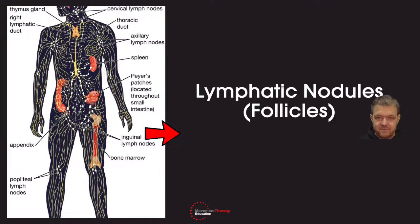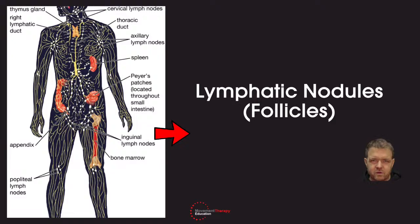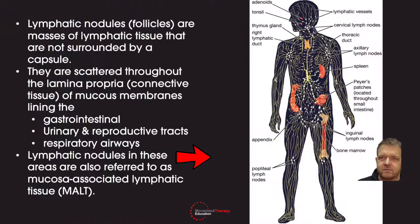This is the last bit, okay, of the anatomy of the lymphatic system. So we've got lymphatic nodules, so not nodes, not lymph nodes, but lymphatic nodules, sometimes called follicles. They are very different. We'll have a look at the structure of them now. So nodules are masses of lymphatic tissue that are not surrounded by a capsule. So that's how we differentiate them in terms of the anatomical structure.